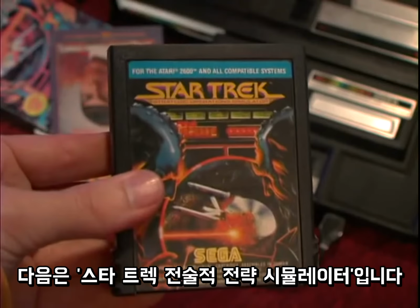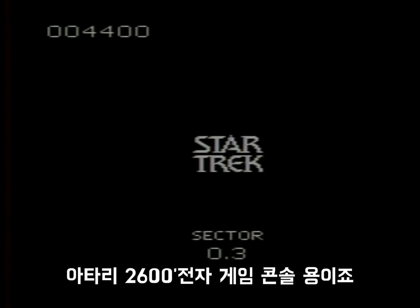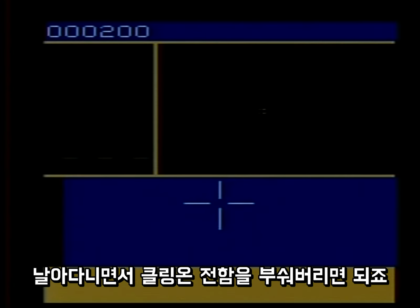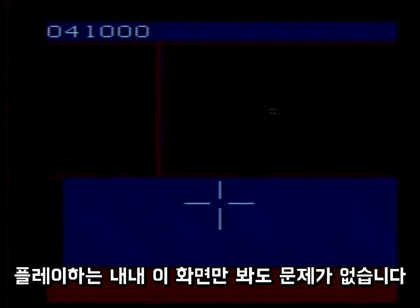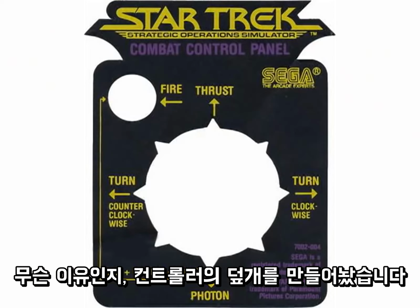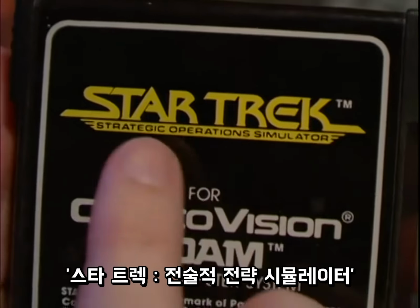Next up, Star Trek Strategic Operations Simulator for the Atari 2600 electronic gaming console. Basically, it's the same sort of game. You're just flying around blasting Klingon ships. You have to touch a certain amount of star bases before you can advance to the next sector. You have sort of a radar screen at the top. You could almost look at this screen the whole time you're playing, so it's kind of like having two different angles. I find this to be an incredibly simple game, but for whatever reason they decide to make an overlay for the controller.